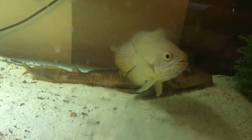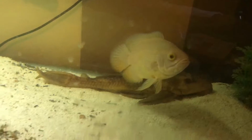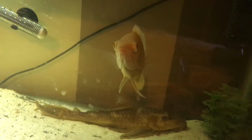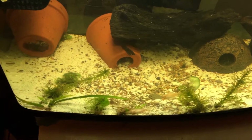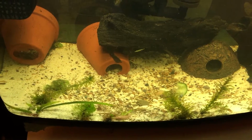The Oscar, as always, is hanging around, and the other pleco. This is another tank that could do with cory catfish in it, but the Oscar would eat them. I'll get what I can out with the fish in it, and then I just have to wait for the rest to settle again and try again. I thought, well, they're not breeding anyway, it won't hurt if I throw cory catfish in there to do a bit of a clean up. It's actually quite unbelievable how much they've cleaned up in a day.